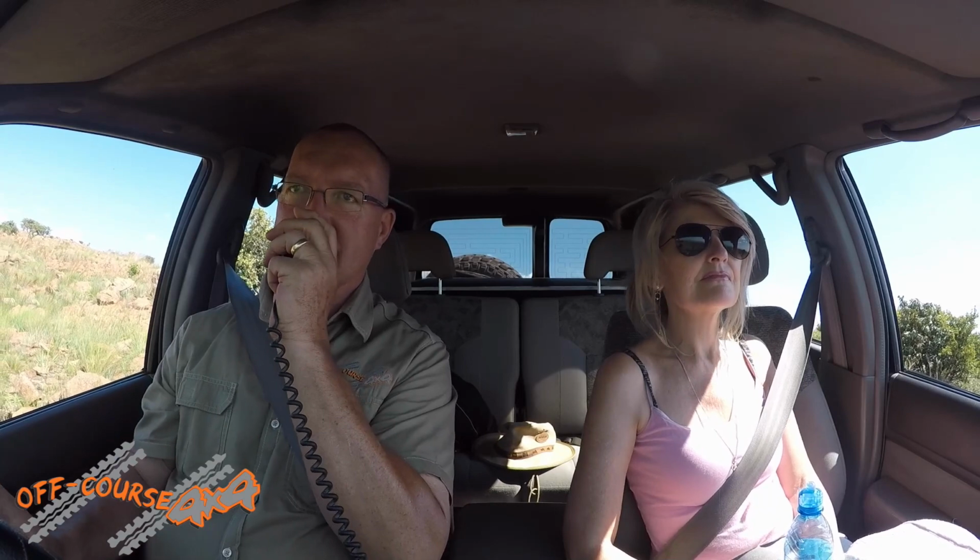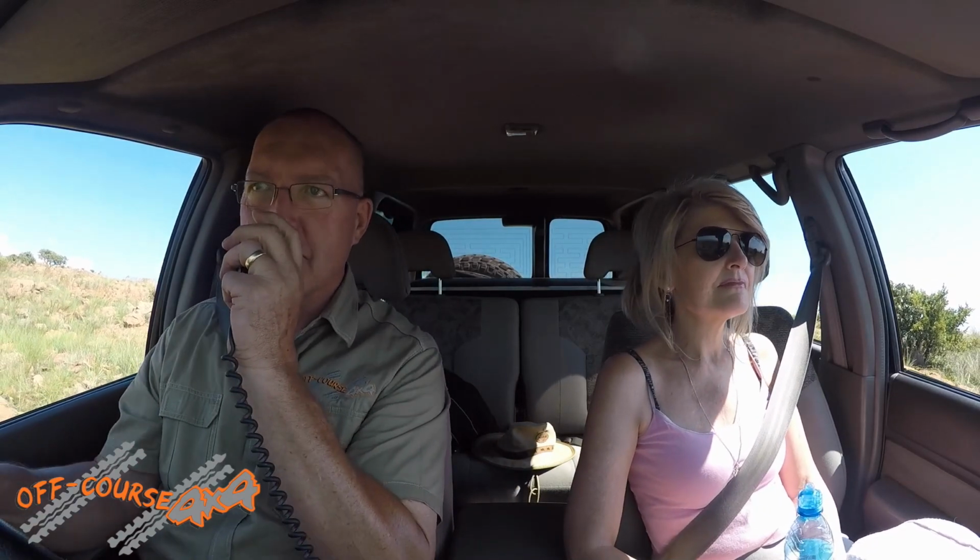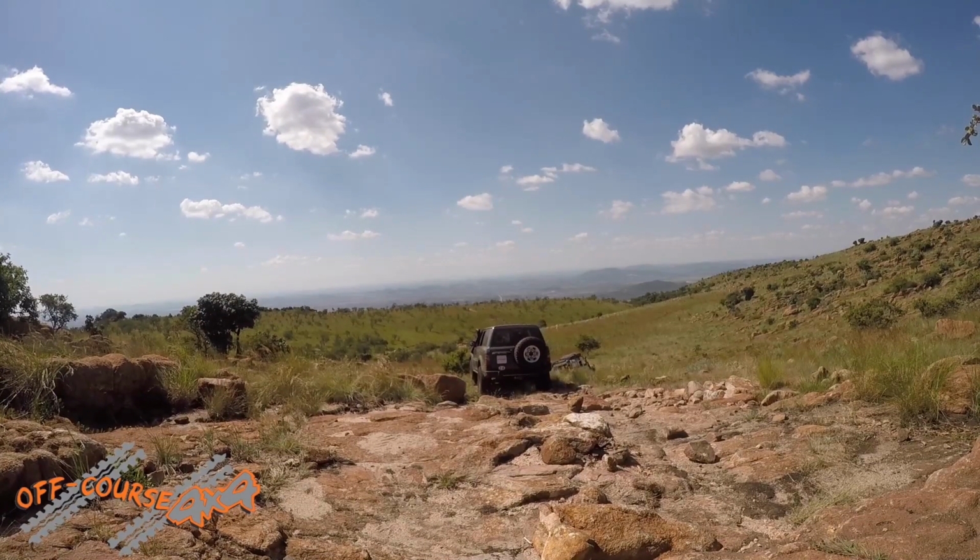Big rock on the left hand. You see the one that's under the center of the car. Look how many scrape marks are on that one.